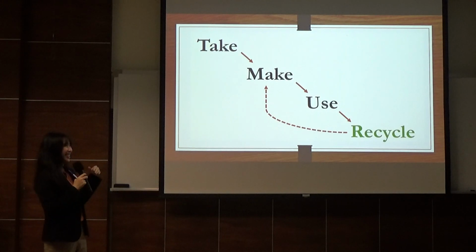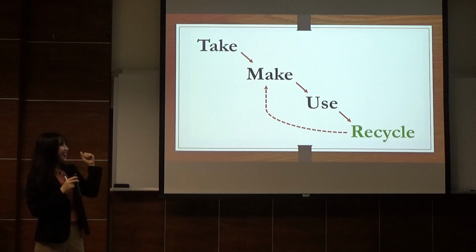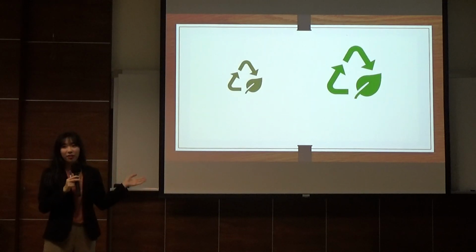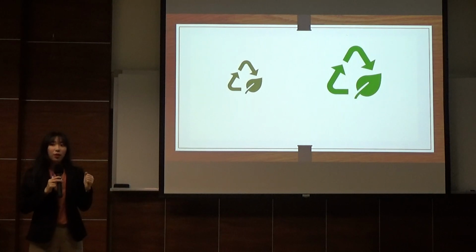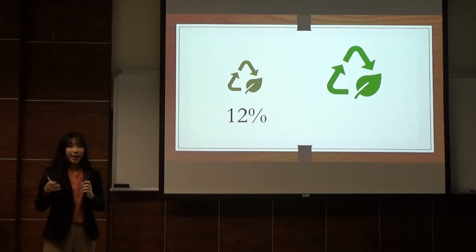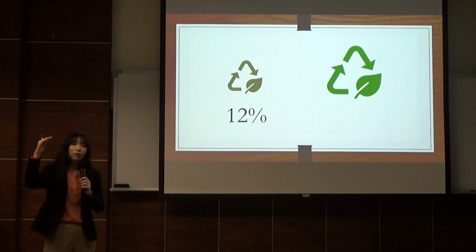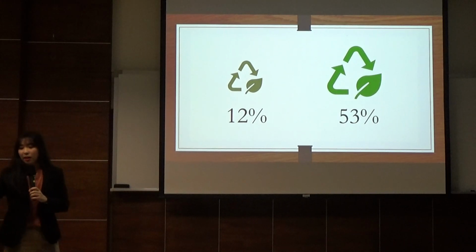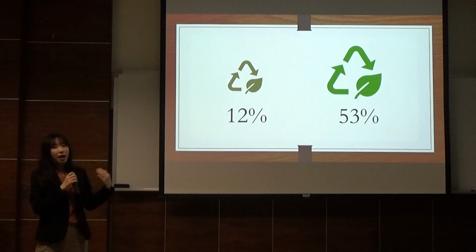And here are the recycling rates in Taiwan. In 2001, the recycling rate was only 12%. And thanks to our government's efforts, the recycling rate has risen to 53% last year, in 2018. And let's move on to another topic.